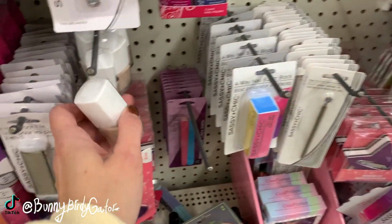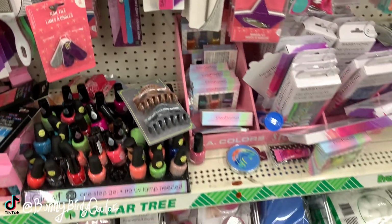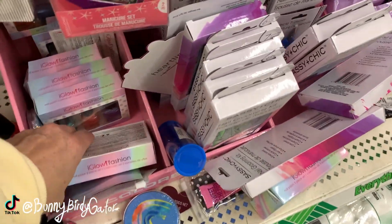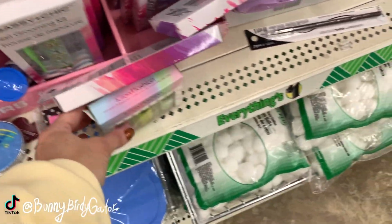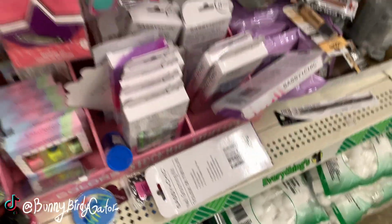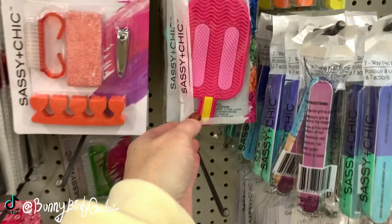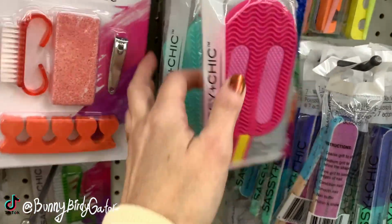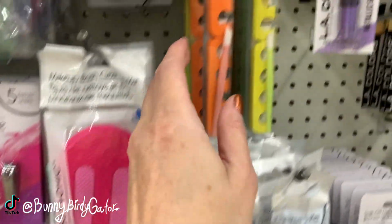I think this is flower. Yep, this is a flower polish. Definitely worth more than $1. And these would be great stocking stuffers as well. You usually need about 2 or 3 coats, but the colors are so cute. And the colors that they stick together in the box are always really complimentary. These would make really cute stocking stuffers as well. These too.